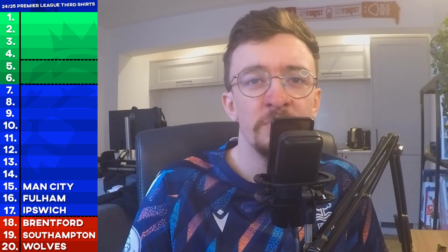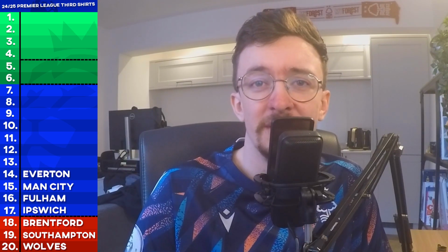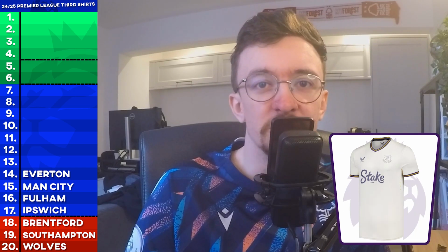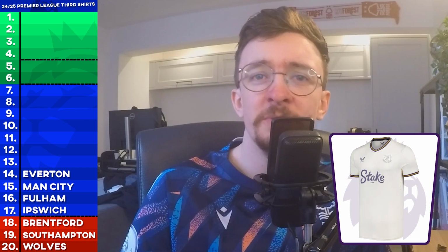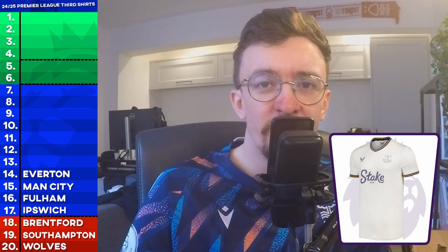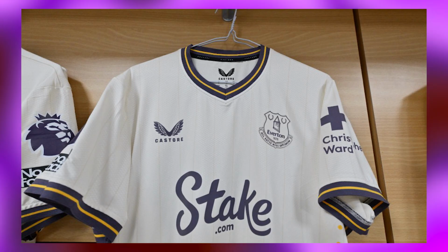And then in 14th place, I've got Everton. Castore have had a pretty decent first season with Everton, and this third shirt is pretty decent as well. Yes, it's a very plain shirt, but it's a plain shirt that's been done well in my opinion. And there are some very faint pinstripes present on this kit as well, which you can see better in person, which I think is a lovely touch.